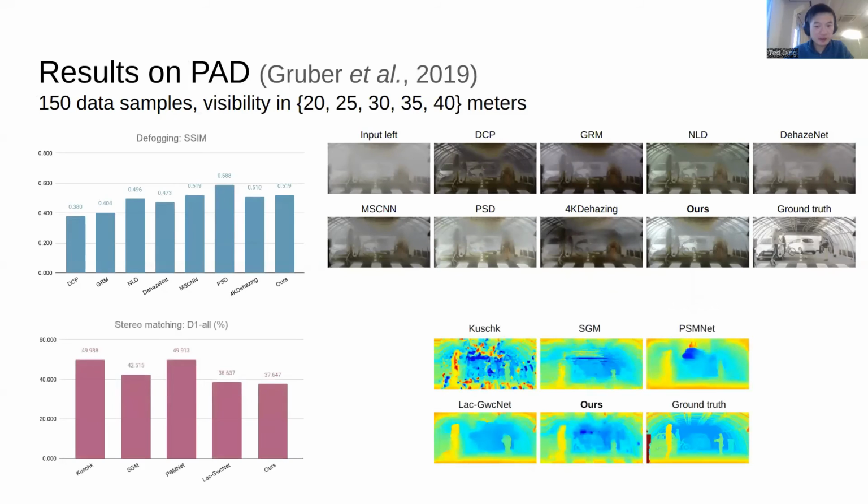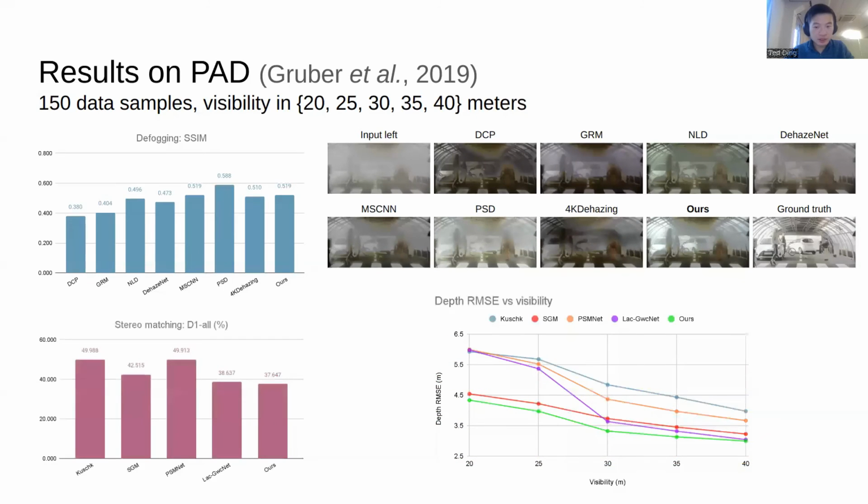Observing stereo matching results, our method has the lowest D10 metric error and is able to preserve fine structures to a greater extent. In addition, we plot the depth root mean square error against the visibility. The result shows that our method clearly excels at extremely low visibilities.